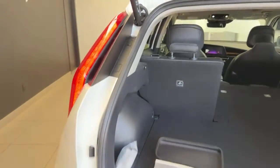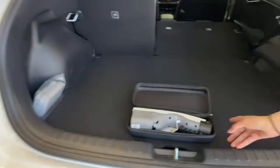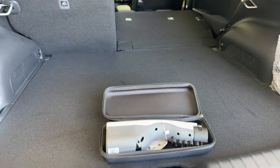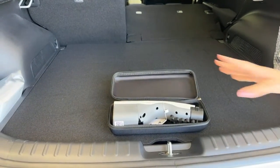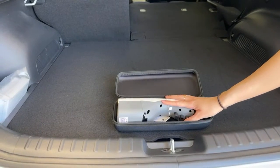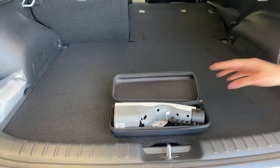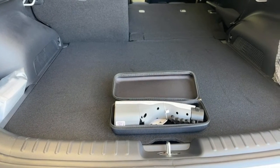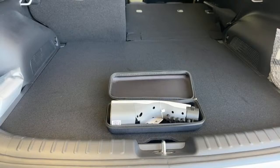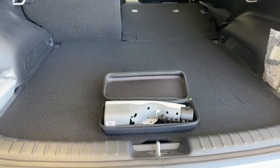Also exclusive to the limited trim is vehicle to load. So in our initial articles from Kia Canada, it was suggested that you only get the adapter on this fully loaded limited trim level, but now we know that it is only available with the adapter and of course the software on this trim level.